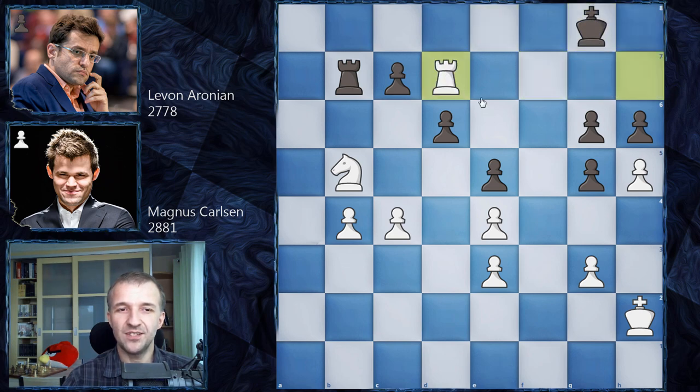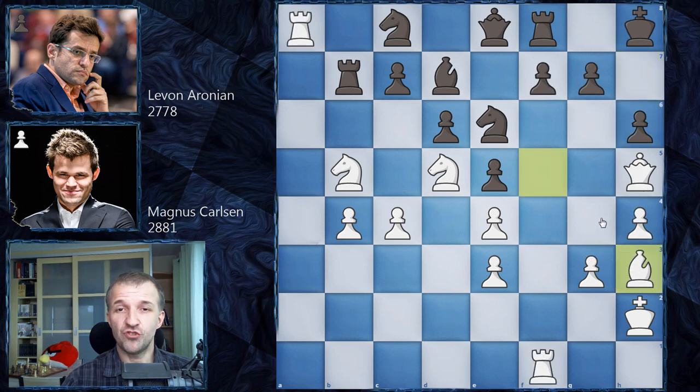Okay, and this would be just mind-blowing if Magnus Carlsen finds something like that. But he plays bishop on h3, also a very strong move. And now what to play now? This is the question, what to play now as Black?